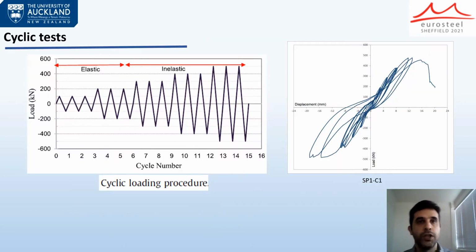So then a cyclic loading procedure was established based on the monotonic test and used for the rest of the 6 specimens. 100 kilonewton was considered as the first target load, and then increased by 100 kilonewton for the following loading steps. Based on the monotonic test, around 280 kilonewton was understood as the yield point, when diagonal cracks initiated to form. So 3 complete cycles were applied at each load step.